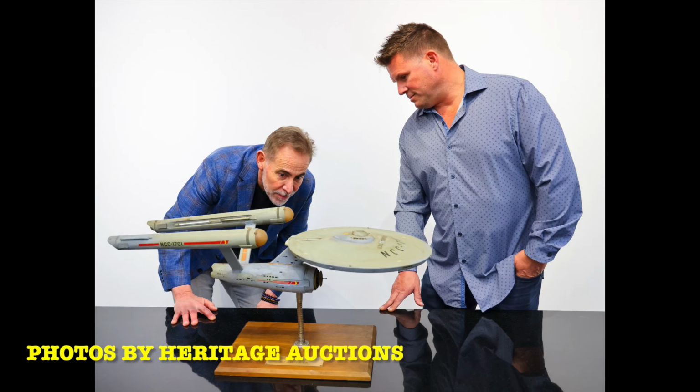We're going to be taking a look at a lot of the photographs that have been released today and talk a little bit about the anecdotal information that has been released so far. The model is now truly and finally in Rod Roddenberry's hands.